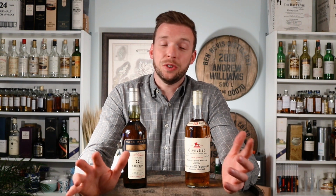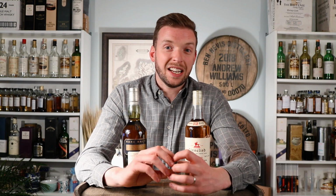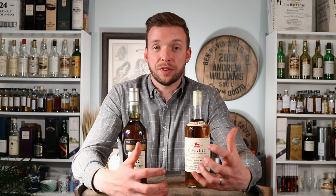And then the 38-year-old bottle is called the Timeless, and that's to celebrate the waxy character of Brora and Clynelish. So if you ever want to look at this, head over to Whisky Fun. There's loads of tasting notes on Brora and Clynelish, and this waxy character often comes through.